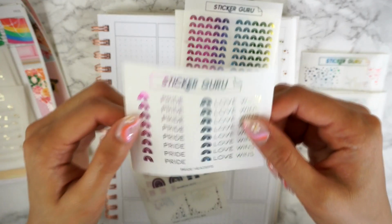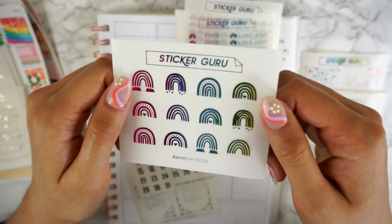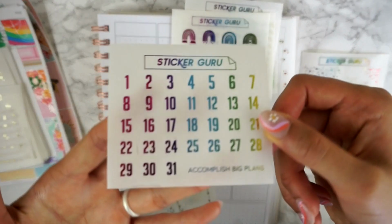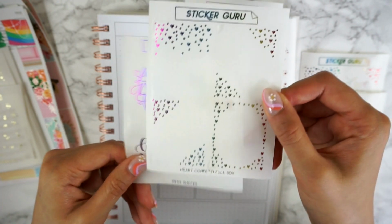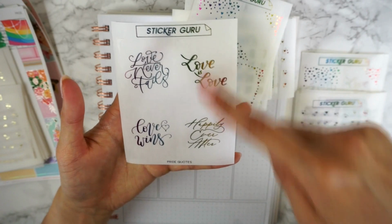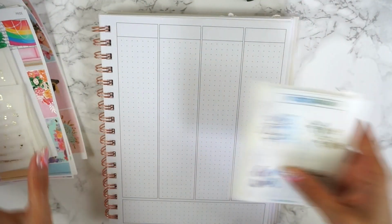I feel like my eyes are mesmerized by these colors. Pride and also Love Wins headers. Rainbow deco, which is so darn cute. I feel like this would look really good with the kit. And then just your regular date dots, but in rainbow foil. And then we have our heart confetti full box. And our Pride quotes, and they say, love never fails, love is love, happily ever after, and love wins. We love love. Okay, so that is the two collections.